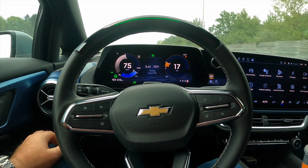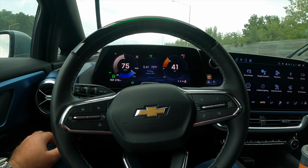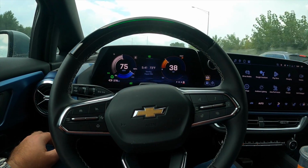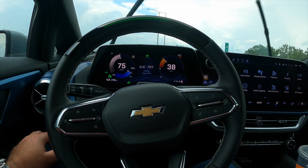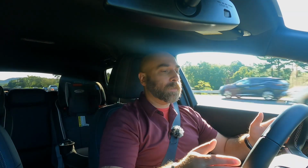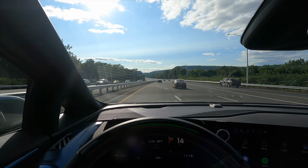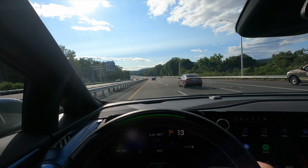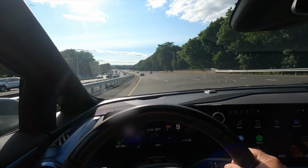And this one, I mentioned, has SuperCruise on it. This is the only option that is actually added onto this car. And SuperCruise is really great if you are someone that drives on the highway a lot. This is GM's hands-free system. It's really only meant for highways. It's governed by radar and LiDAR, so it only works in certain areas, but it's going to work on most highways. So if you're on the highway a lot, this really is a great system.